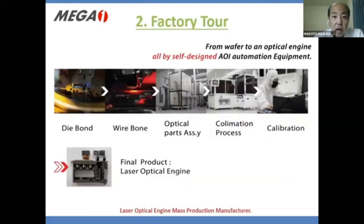Next, second, factory tour. Here, I would like to introduce our production line, which gives you a better idea of the Mega One factory floor. From the wafer level part, we receive die bond, wire bonding, optical part IC, and collimation and calibration, to form an optical engine. From wafer to optical engine, everything is done by self-designed AOI automation equipment. All processes are done by automation from our talented team members. And we are proud to announce that.